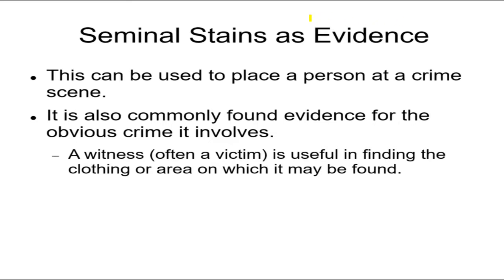So now we come to other body fluids, namely the seminal stains. We kind of know which kind of crime this involves, and we'd like to know whether the crime happened. So we'd like to have some seminal stains as evidence that something actually happened. And usually, we try to ask the witness, because the victim was the witness. They might have seen where these stains would be found.